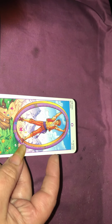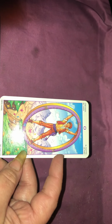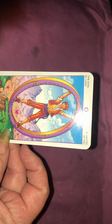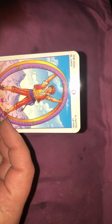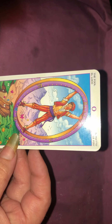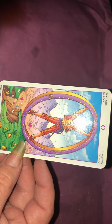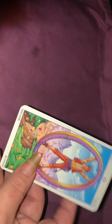He's got a big wheel that he's rolling off this cliff on, and it's got some of the signs on there. Got a bunch of butterflies, dandelions. Sun is shining, everything looks positive, he looks pretty happy, so, you know, typical Fool. Looking like he's gonna go rolling off a cliff, doesn't have a care in the world, but hey, we wish him well, right?